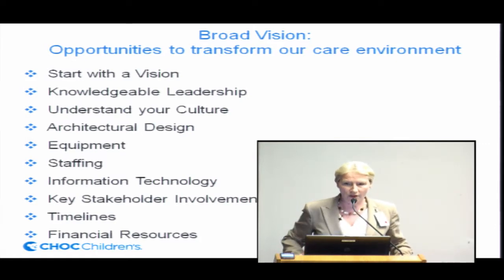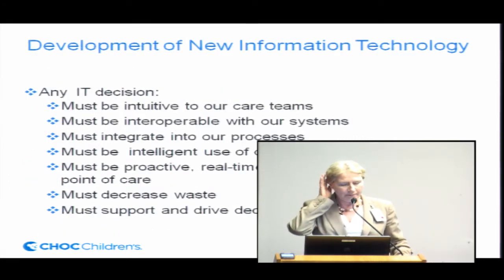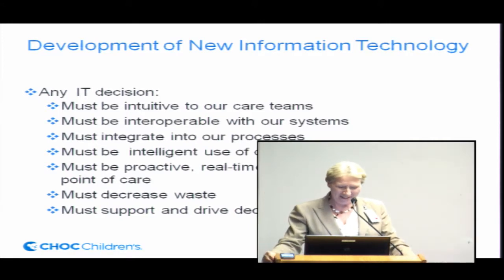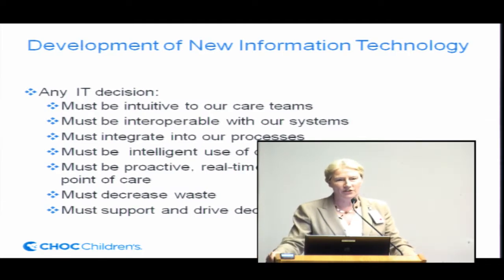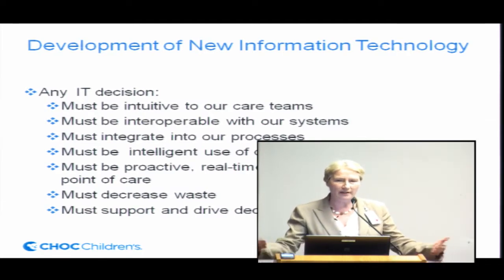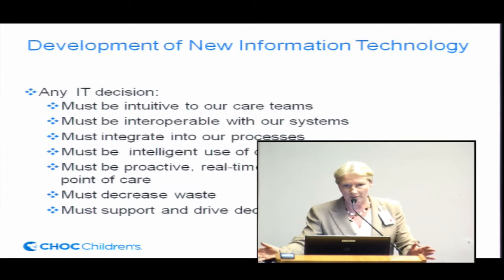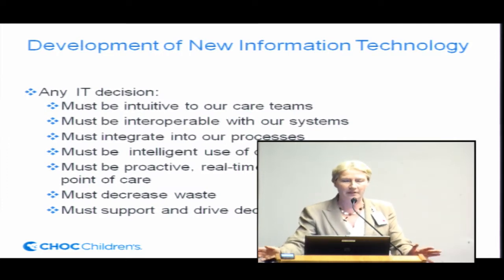And if you don't do that right, you don't open up correctly. When you're developing the new IT, I'm speaking to a crowd that knows this better than I do, but make sure it's intuitive to your caregivers. Make sure the front lines are going to be able to use it. Make sure they're involved in it. Don't have a management team doing all of this. The frontline staff have to be involved.